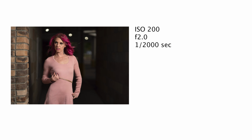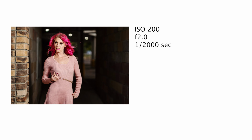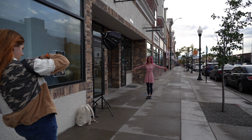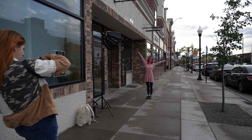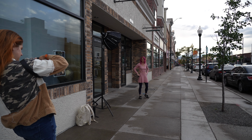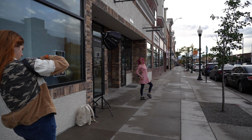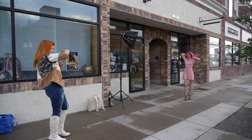I am a portrait photographer in the Denver, Colorado area, and today we are here with Lexi in downtown Littleton. The equipment that I was using that day was the Sony a7 III, along with my 85mm lens, and had a transmitter on top of that, which then connected to my Godox AD200, and that was in a softbox and held up by a light stand.